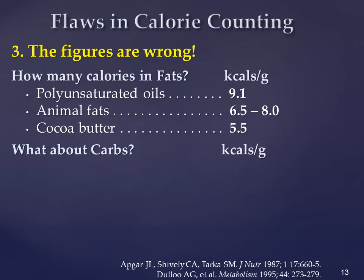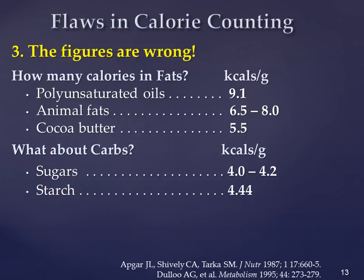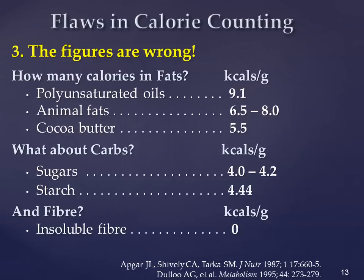How about carbs? 4 calories we're told. Well, sugars vary between 4 and 4.2, and starch is 4.44. Again, if you're using carbs, which you must count all of, you could be 11% out, which is quite a bit. And fibre, we're told that that has no calories at all. But look at it, it's true if you're talking about insoluble fibre, but soluble fibre can be as high as 2 calories. Again, quite a long way out if you're eating a high fibre diet.